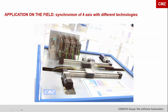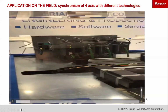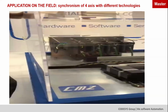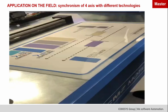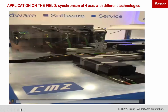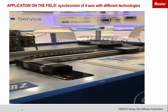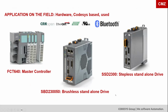I have a quick video here that demonstrates how it works. It's a little bit slow, but basically we have the linear actuators synchronized, as well as the two spindle fans on top, and all together they work in harmony. Everything is controlled by the FCT over there, through SoftMotion, powered by CODESYS. So that's one of the applications we are presenting today. Those are the main components used there.